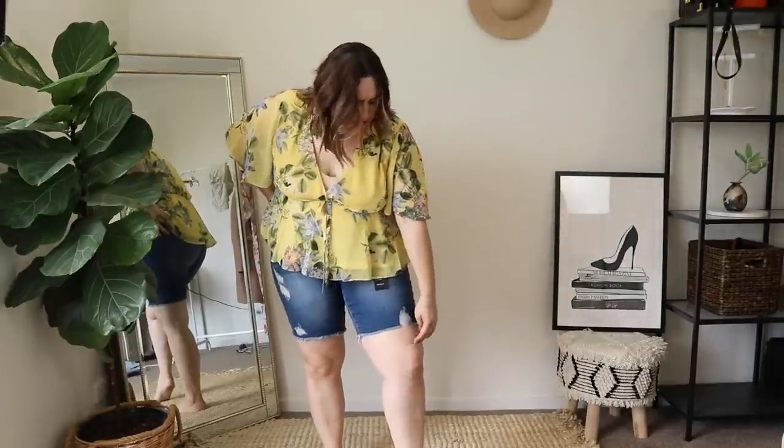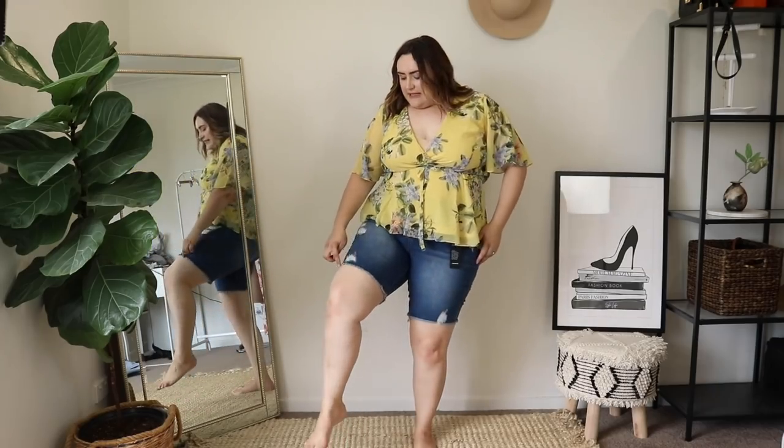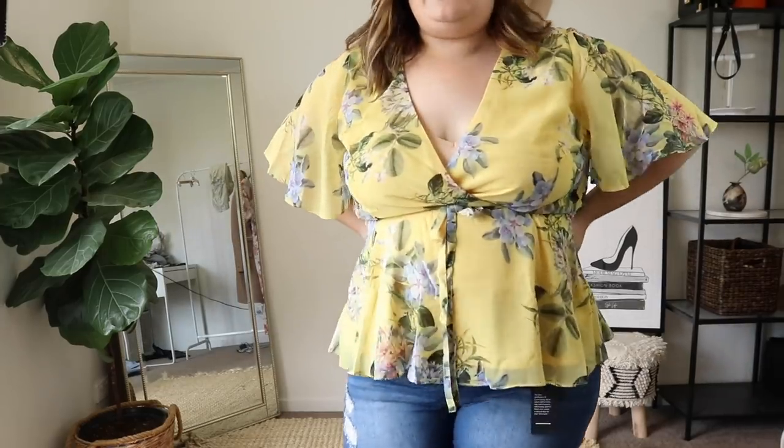So these are the Harley shorts on. I think that they are gorgeous. They're very sort of Bermuda style, a little shorter than a Bermuda. Bermuda kind of just comes above the knee. And it's got the ripped detailing down the bottom. They're very comfortable, I have to say. The only problem is I definitely should have gone a 16.